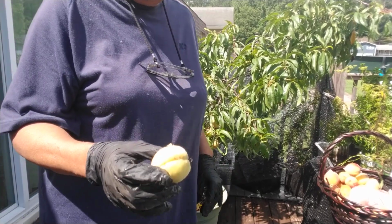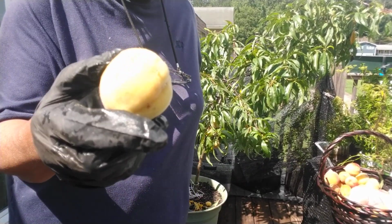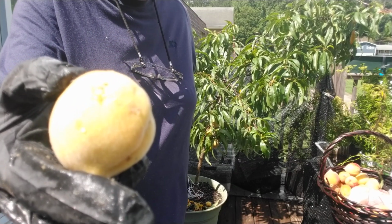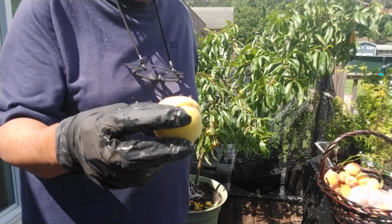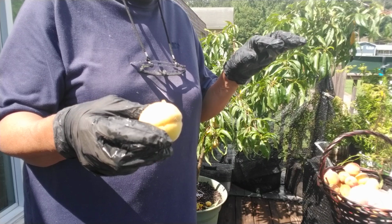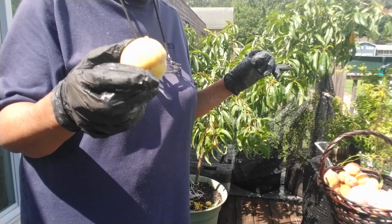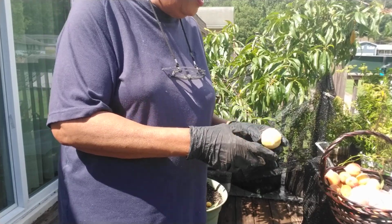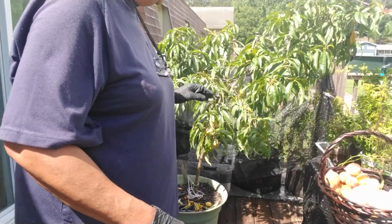And this one, she got two. So she was working on this side. The stuff is oozing out. That's the plum curculio. Usually she doesn't have a huge entry hole and exit hole. Usually she has something like this. This is her. And I think the worm is still in there. So let me check.